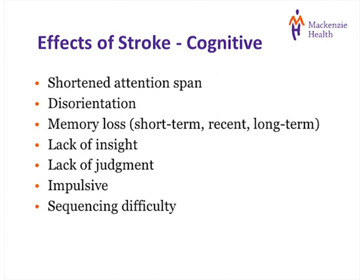And as I mentioned earlier, they may not be safe because they may not realize that they have a paralysis, or they just think, I need this now, and they jump up to do it. They don't put the brakes on the wheelchair. So it just requires making sure that we keep an eye open and keep the patients safe. Another one would be a lack of judgment. And again, that goes along with the insight problem, not thinking that this might not be a good idea.